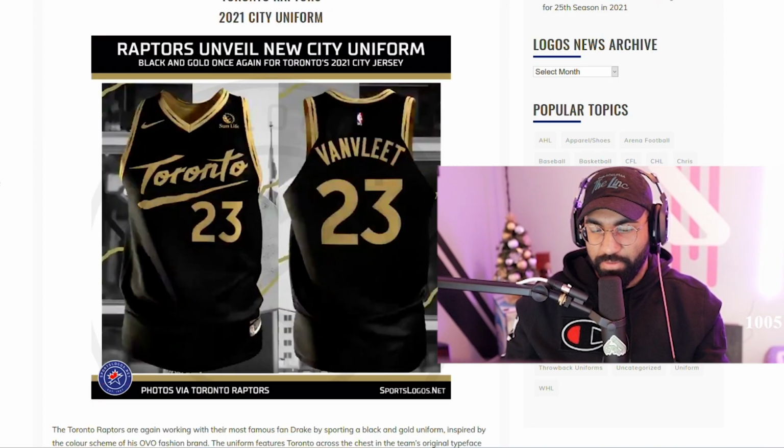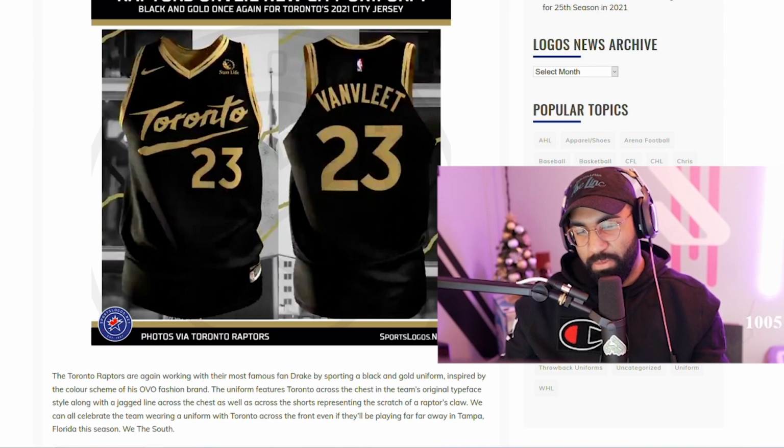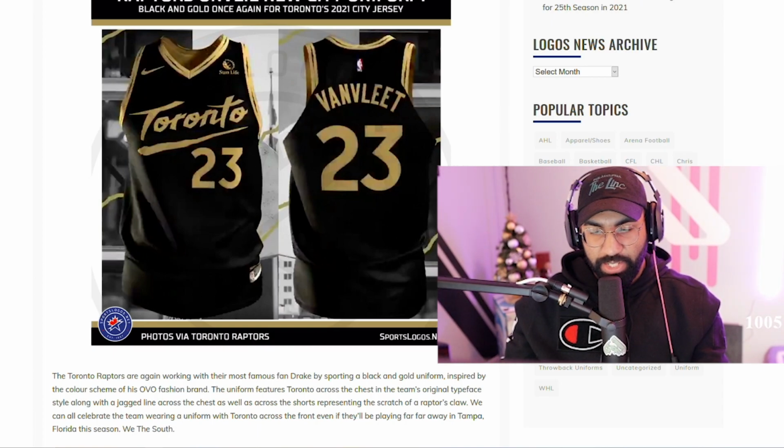First of all, the image is awful. Is there a waistband at the bottom of this jersey? Take away the fact that Drake worked with him. Toronto Raptors are again working with their most famous fan, Drake, by sporting a black and gold uniform inspired by the color scheme of his OVO fashion brand. The uniform features Toronto across the chest in the team's original typeface style, along with a jagged line across the chest as well as across the shorts, representing the scratch of a Raptor's claw. We can all celebrate the team wearing a uniform with Toronto across the front, even if they'll be playing far, far away in Tampa, Florida this season.